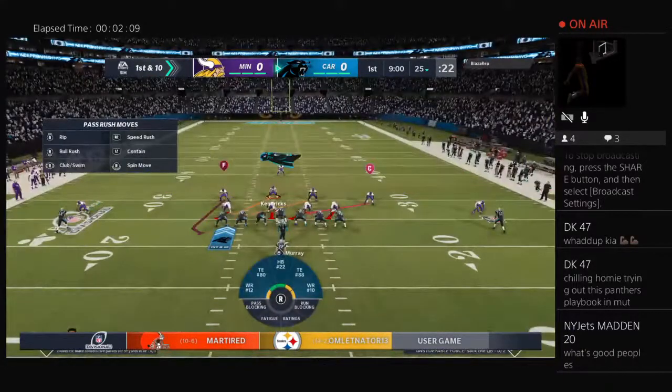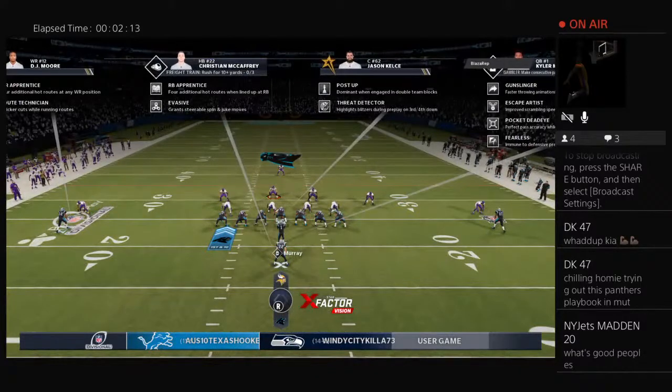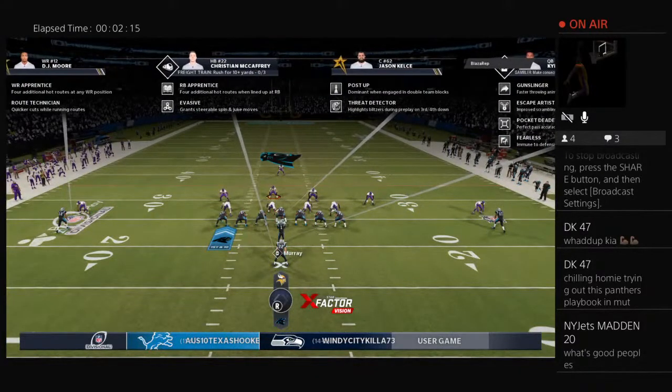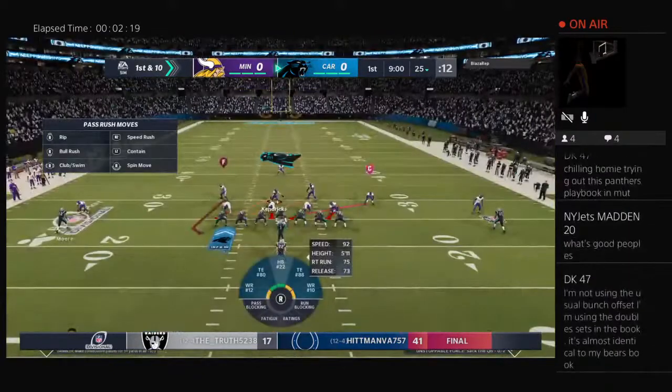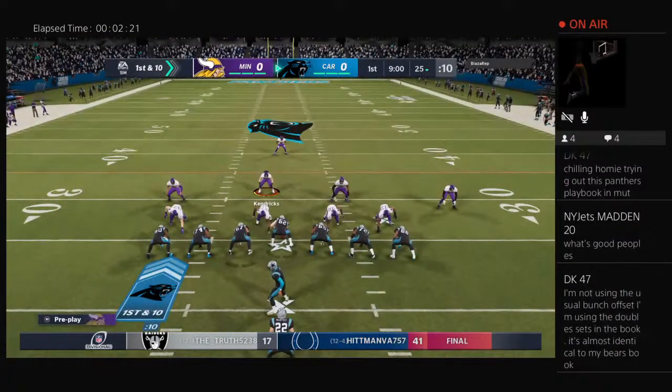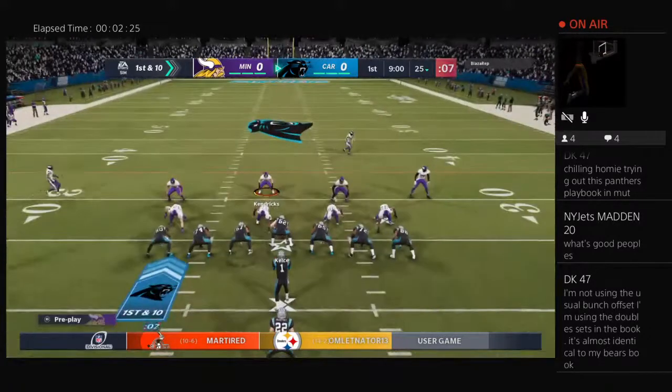Check. Watch 54. I got it. Mike's 54. What we got? Watch the safety creep. Hey. Check 26. 2-2. Motion to the backfield.